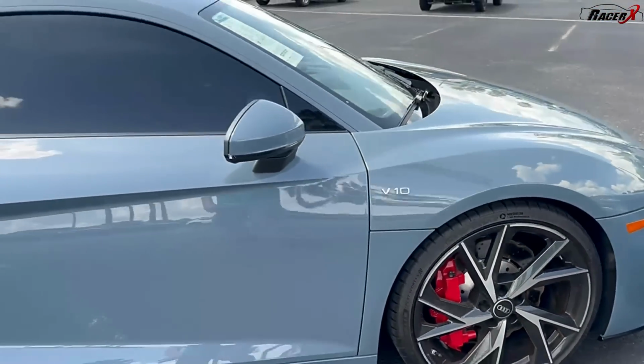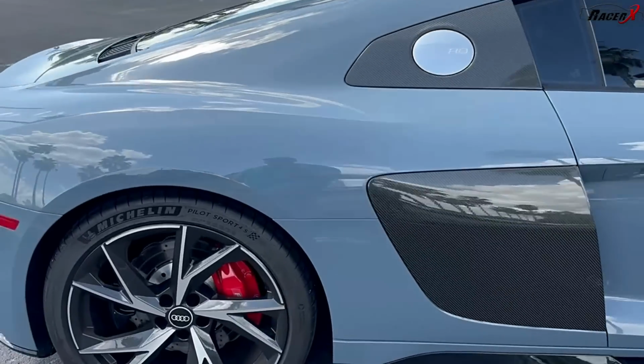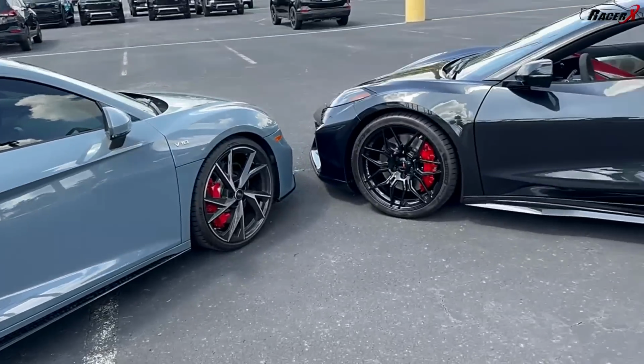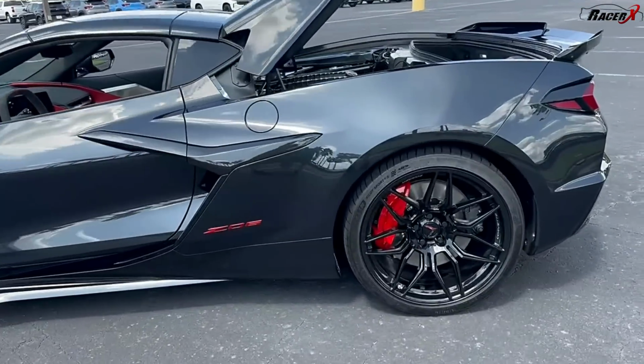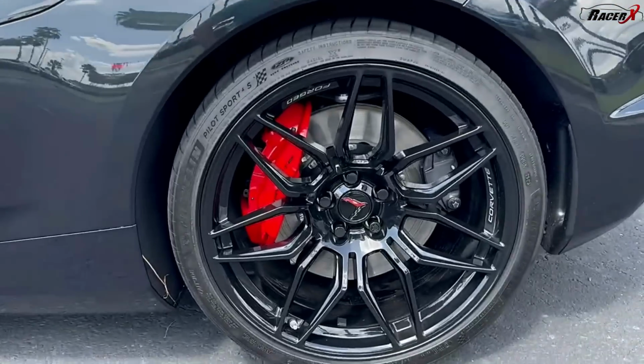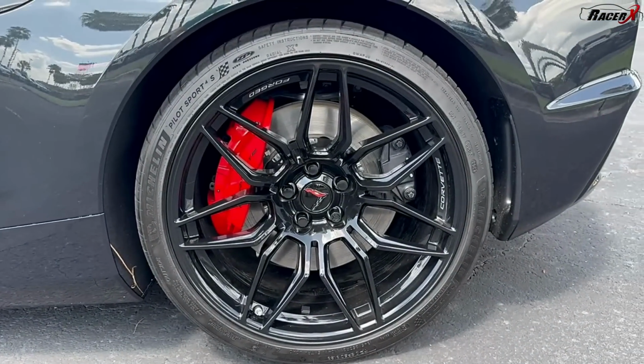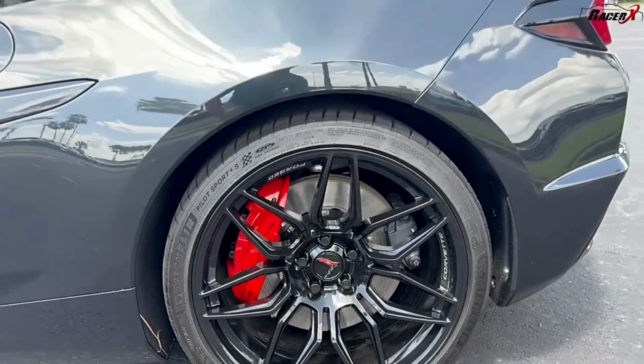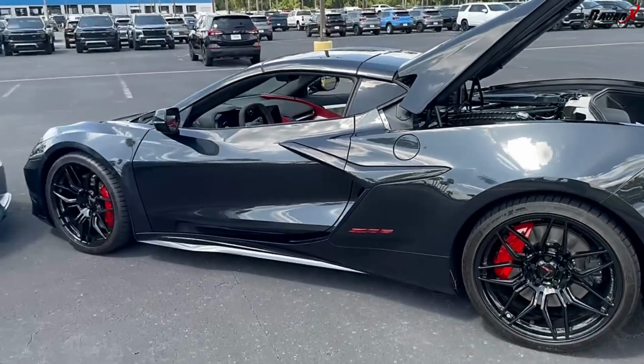As you jump back here to the back of the Audi, that is a 20-inch 305 in the back. And if you jump over here to the Z06, that is a 21-inch wheel with a 345 on the back. That is a big old wide tire in the back of this Z06. So a lot more tire patch on the Z06 compared to the R8.